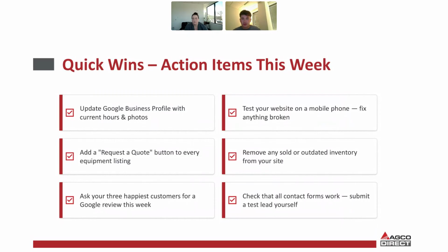Make sure your hours are current, your photos are current. When you click on a Google Business profile and the images are from 10 years ago, we don't know how current that is. Make sure it's your current storefront. Is the signage the same? Have you guys done renovations? Make sure it's something that people are actually going to see when they drive up to your dealership.